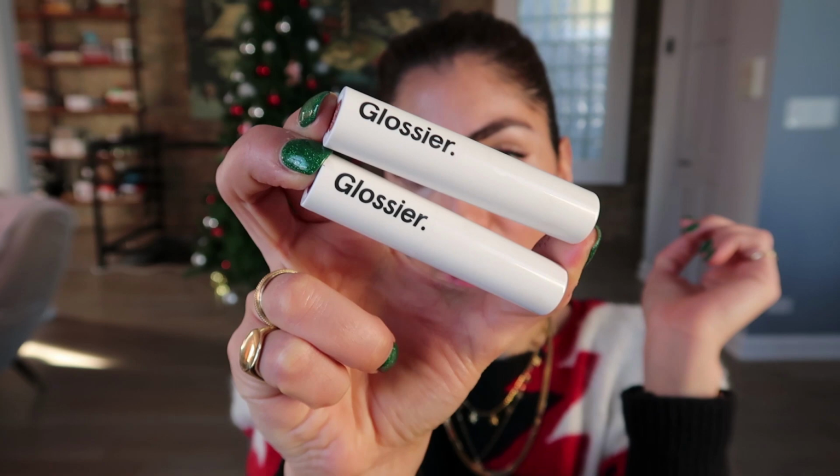Last but not least, and probably what you've all been waiting for, maybe, is my review on the Glossier Generation G new formula. I have it in two colors. I actually just tossed the old one, so I don't have it anymore. New formula, this is what the packaging looks like. I have it in the Jam and the Leo. Today I'm gonna pop on the Leo so you can see what it looks like.